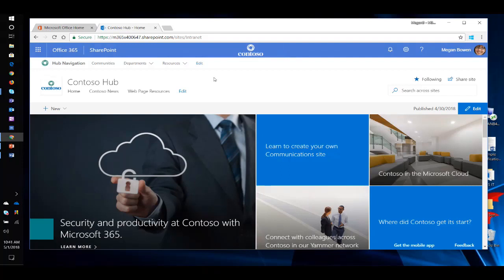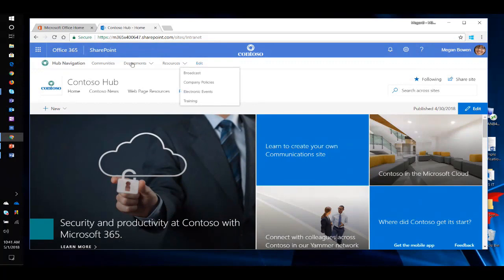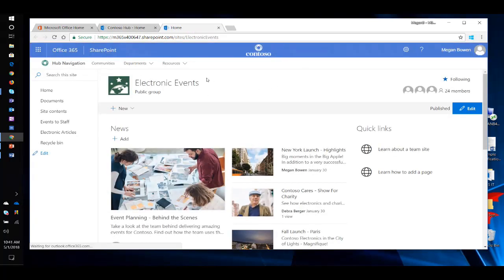Now you'll see this will look very similar to the communication site that I created, except for the fact that you see this top navigation element. So in this case, all of the sites that are a member of this hub site will inherit this top navigation. So you can see I have a main page here where we've got some news articles, but I also have links out to maybe some other departments. So if I go ahead here to say electronic events, and I go to this site, you'll see because this site has been designated as a child, even though it's a team site, I have the ability to then have access to that same top navigation element. So I have this consistent way to get back to my main hub site or my main hub, right? So very quick and easy to do.